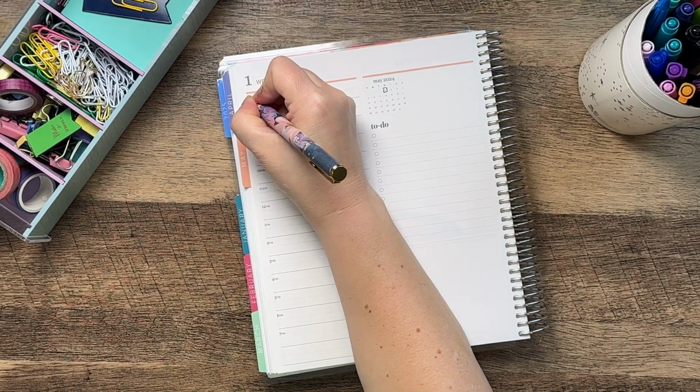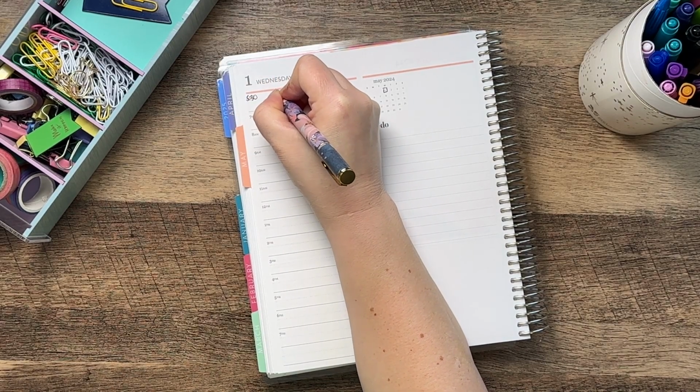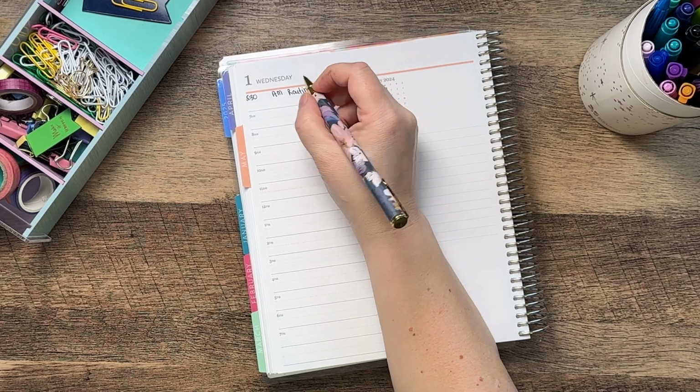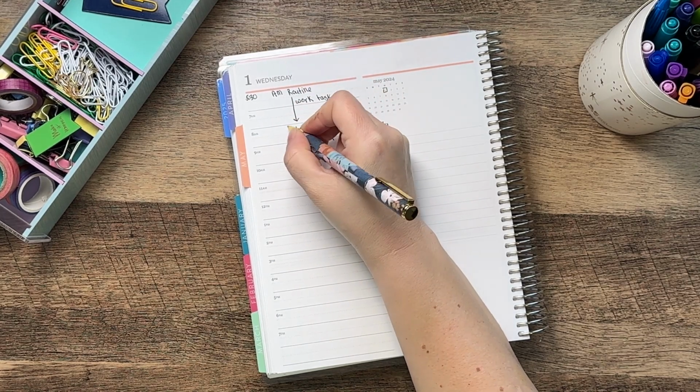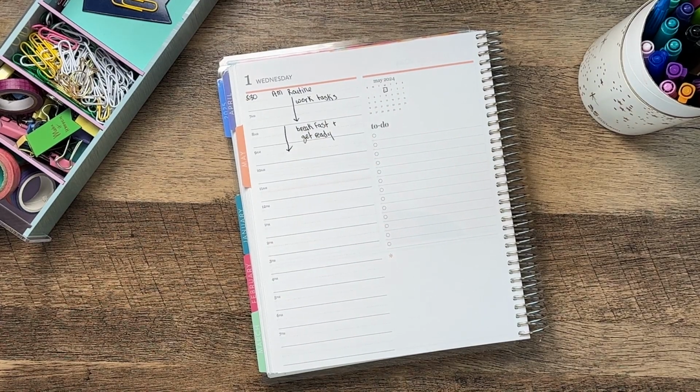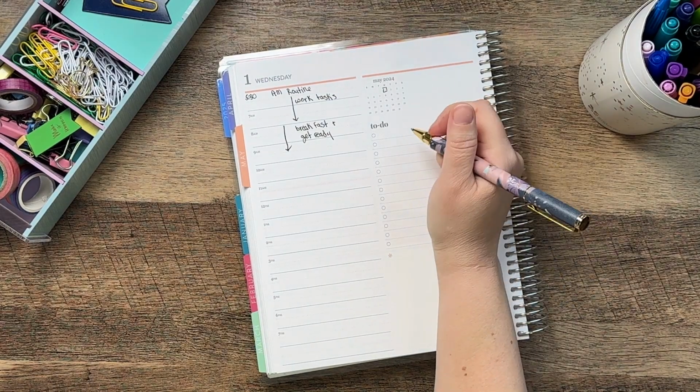I was up at 5:30 this morning doing my AM routine. It is almost 9 o'clock. I was just not paying attention to the time this morning. And while I'm saying breakfast and get ready, I haven't actually done the get ready part. I've been making breakfast for everybody and just kind of chatting and doing some morning time stuff.